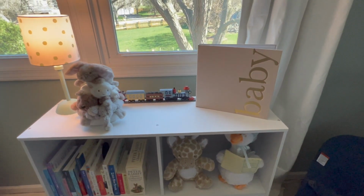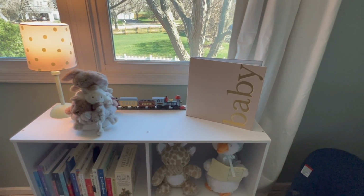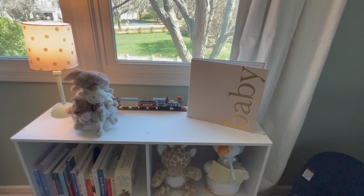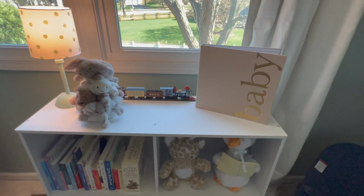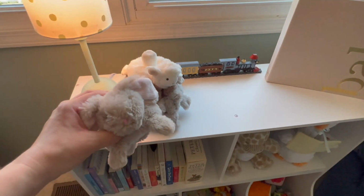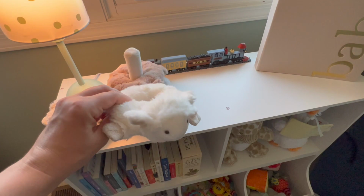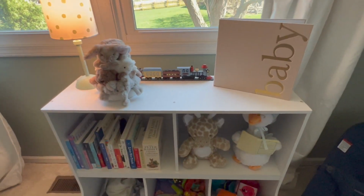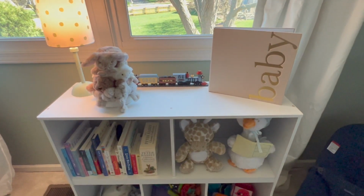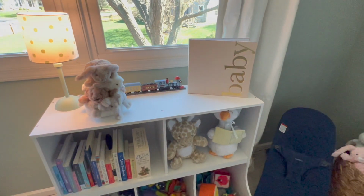But on top here I have a sweet little light that matches the color of her room. This is from Target. And then this little Pottery Barn Kids toy rattle. This was from my first baby. It's super cute and super soft. She played with this a lot for the first year. This little train behind here was my husband's when he was a baby. And then the book on the right is her baby book that I found on Amazon.